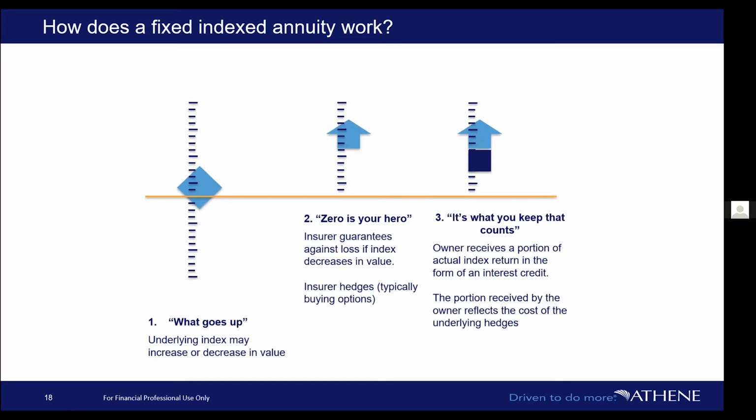But how does a fixed index annuity work? The first thing we're going to do is look at our underlying index. It can either increase or decrease in value. If it goes up, we're getting the upside of that while still maintaining that floor of 0. But the important thing with a fixed index annuity is it's what you keep that counts. Index annuities are going to be either capped, participation, or spread, and we're going to touch on that in just a minute.